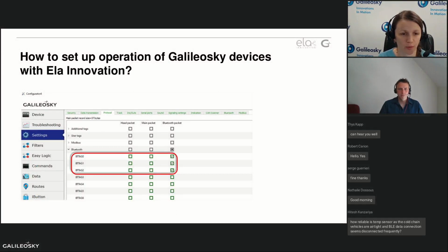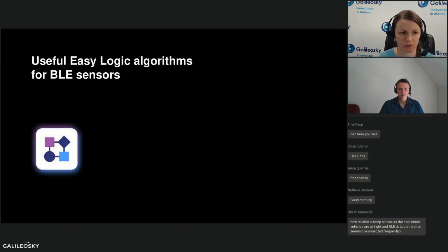Sorry for the mistake here. The parameters should be enabled in the main packet, of course, in the main packet, to get them on your server side. So you can get all the data shown on the previous slide in your monitoring software, and depending on the software you use, you will see them in different parameters.